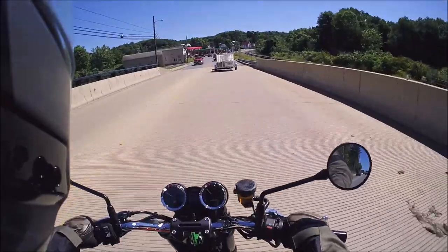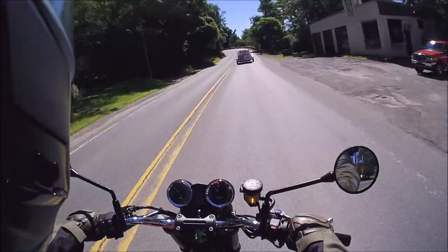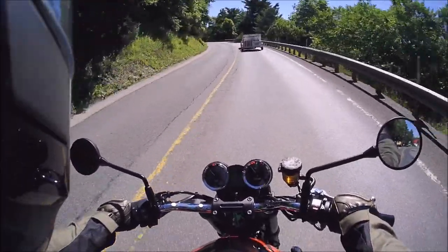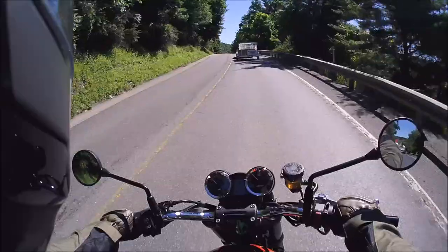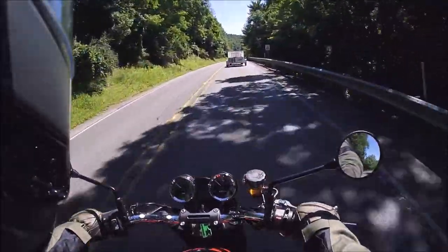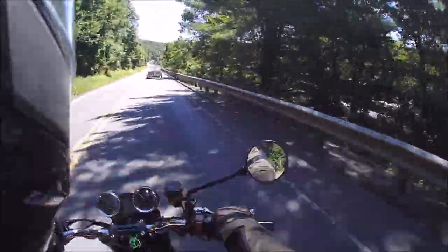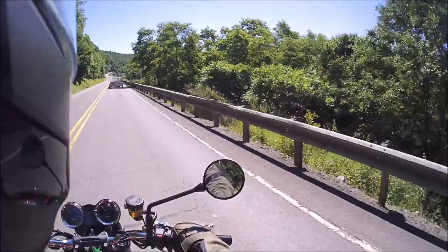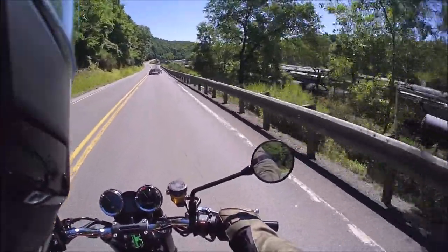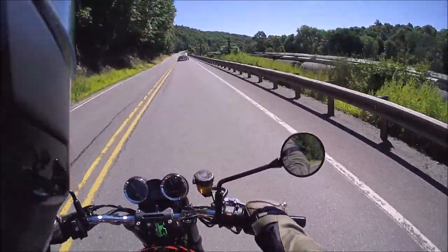So, we are on the last leg to Big Run. This is a good road here. If any of you are local to the Punxsutawney area or traveling through, this 119 North here is a nice road. It's fun to drive. It's a cool railroad down there. You can see all the cars maybe on the video. There's an open spot here. Yeah, see? Big Run, 4 miles.